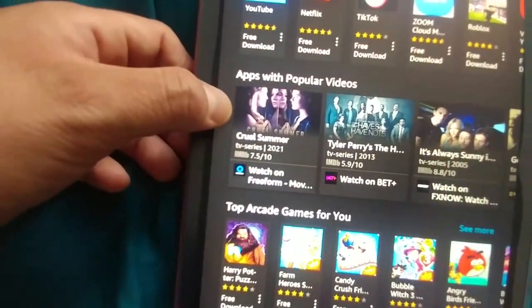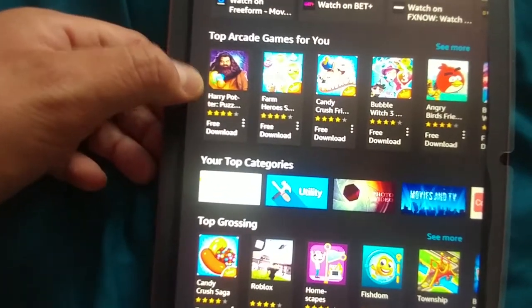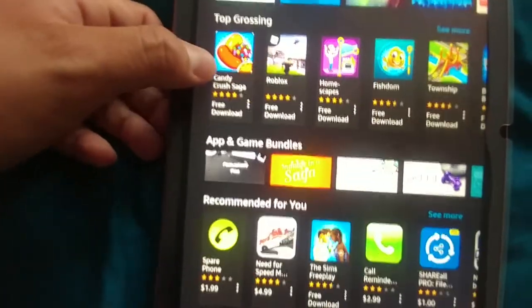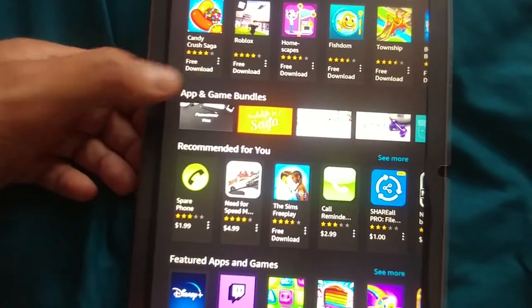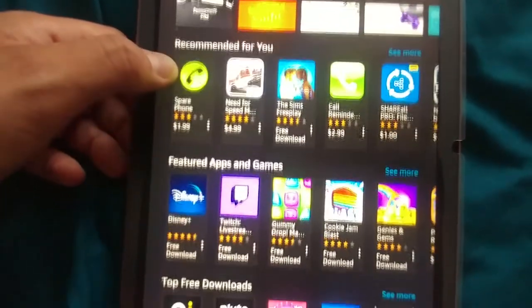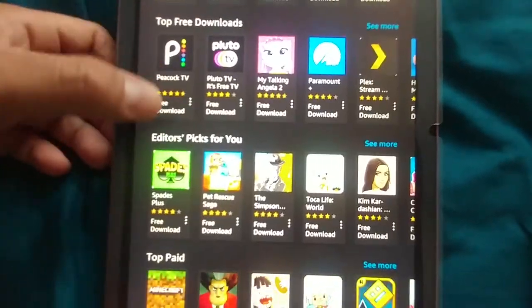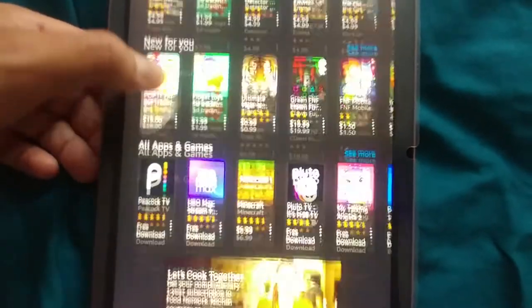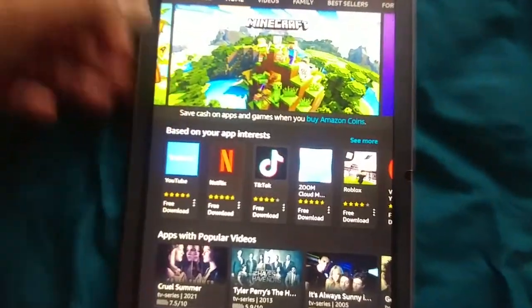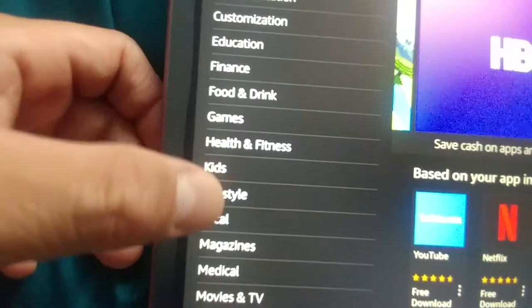It also has the apps with popular videos, top arcade games, top categories and top grossing. It also has the apps and game bundle, where you can have everything in this game recommended for you. Features and apps, top free, editor's pick, and top paid. That's where you pay for the app. Also, we can go to categories there. If you want to select the categories, you can do that. So there you go with that.